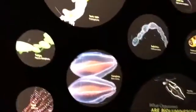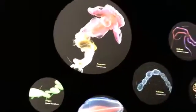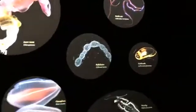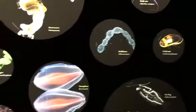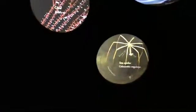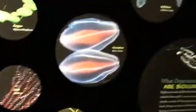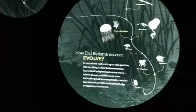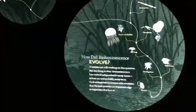So here's some organisms that produce bioluminescence. There's some worms, looks like a sea star, different types of bugs. A fungus does it. A sea spider. Oh, hope I don't run into one of those today. Spiders are not my favorite. So how did bioluminescence evolve? Looks like scientists are still working on this question. Don't really know why.